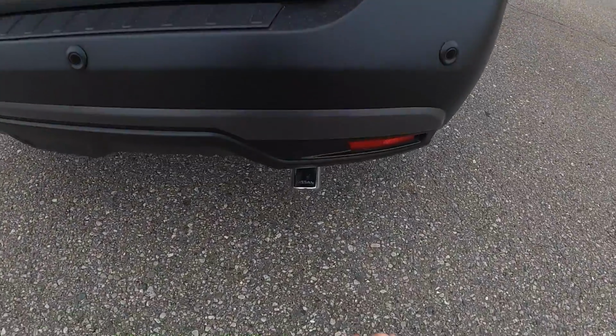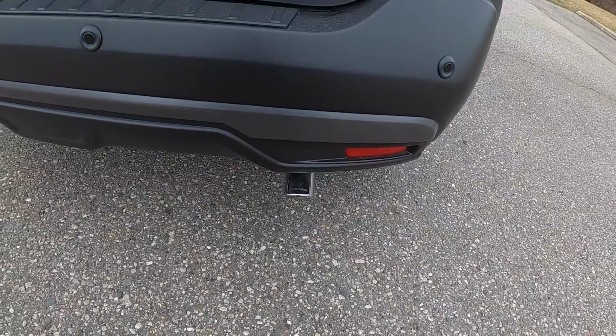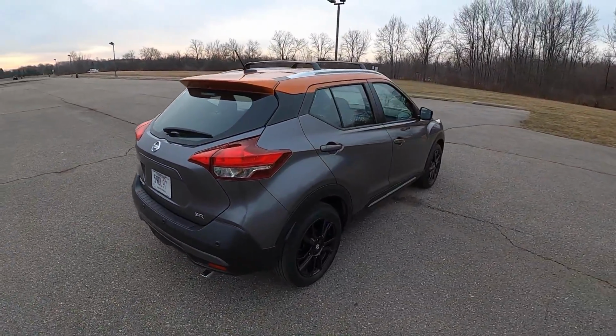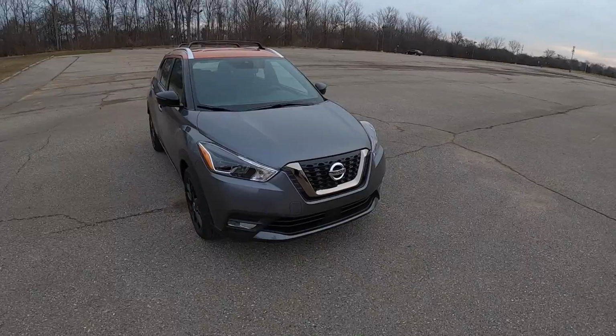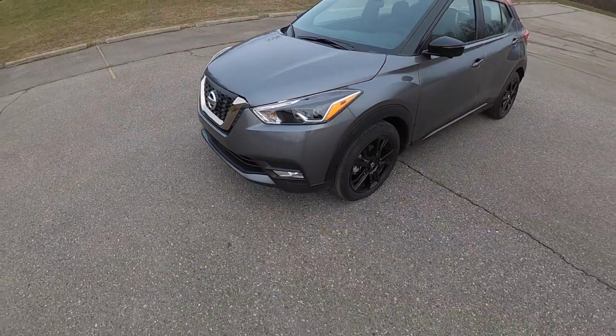And this Nissan Kicks even has this chrome exhaust tip, which is an option listed on the Monroney. There you go. I do like this color combination. Adds a little bit of flair. You get this kind of smoked chrome grille surround.